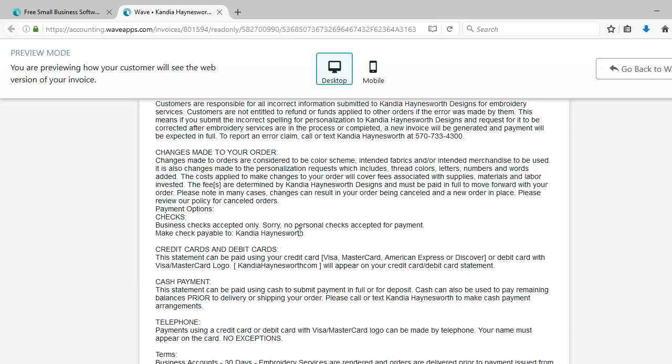Now with checks, I only accept checks from businesses, and they have to make it payable to Kandia Haynesworth. And with credit cards or debit cards, I send an electronic invoice, and they will submit payment securely and privately on the device that they use. I also tell them that on the statement it is going to appear as Kandia Haynesworth Com.